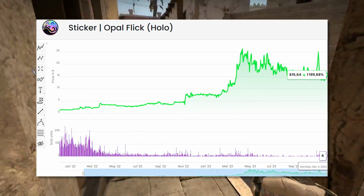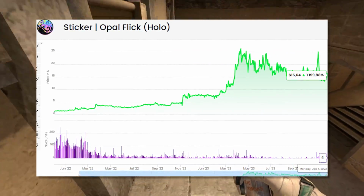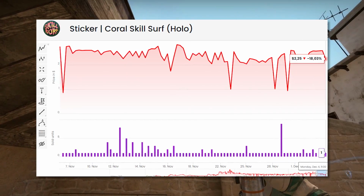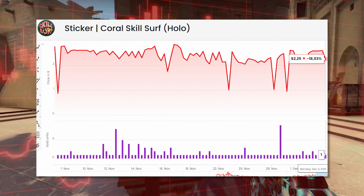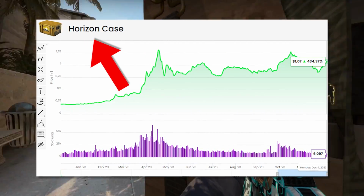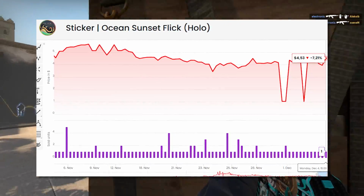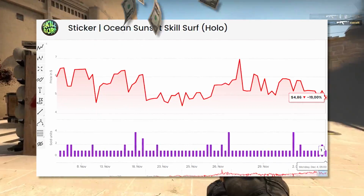However, the area I think you should be most looking at is the hidden gems. I'm personally doing that in my investing series where I only get 50 bucks, but I think the hidden gems are a huge opportunity right now. When the market goes down, people tend to focus in only on the really liquid items like the rare cases and the capsules, and the hidden gems go completely unnoticed and undervalued during this time. Therefore, it's probably going to be a worthwhile area for you to look into.